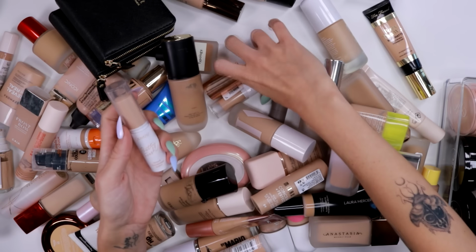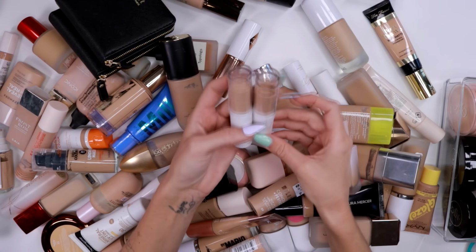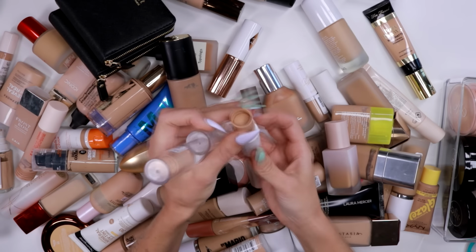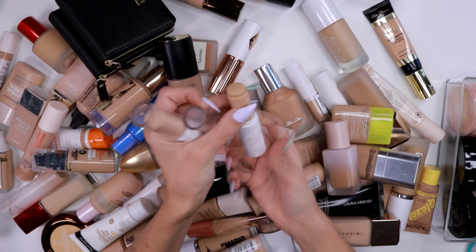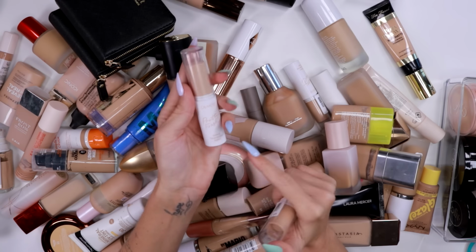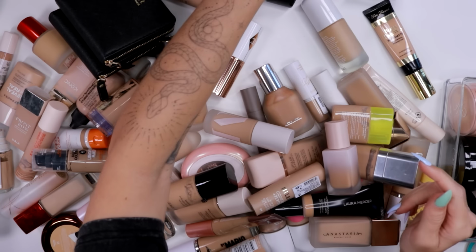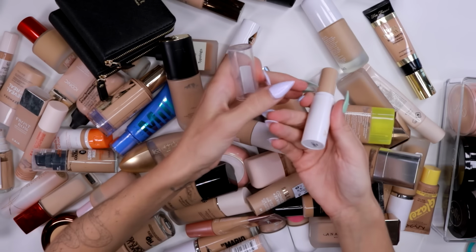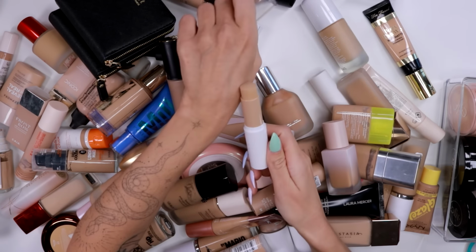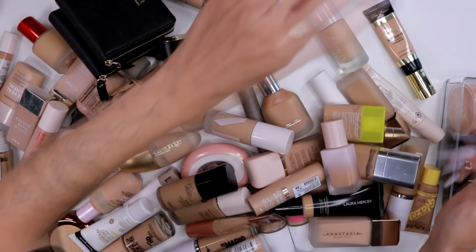Ooh, I also really love the Pretty Fresh by Colourpop. I have it in light 8 and light 6. You can see how much I've used this one. Like, do you see that? I've used a lot of that one. So clearly I have not used enough of the light 6. I'm gonna get rid of that shade because that's clearly not my shade. I do love this one though, so I'm gonna keep that. I also have it in light 7, which I think is a good winter shade for me. So I might keep that one for that.